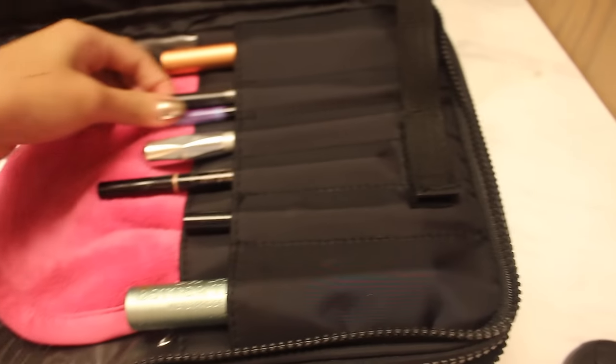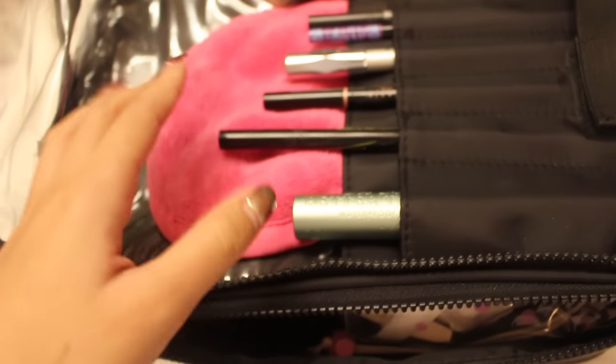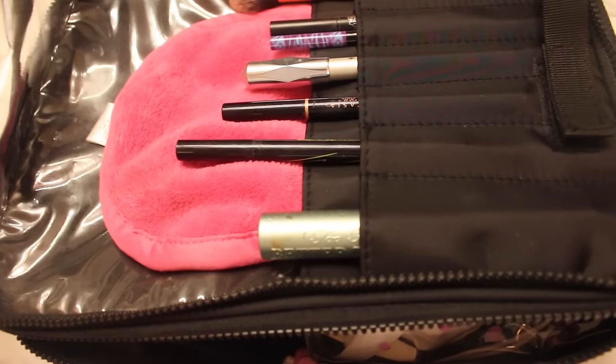And then I have eyeliners, Highbrow, Anastasia Beverly Hills. I have another eyeliner and the Better Than Sex waterproof mascara.